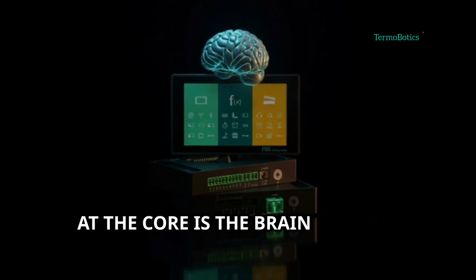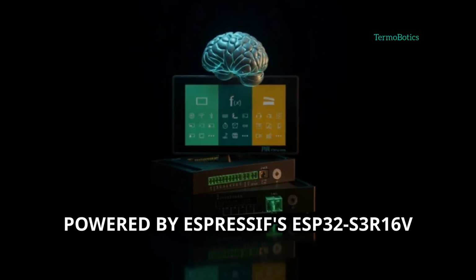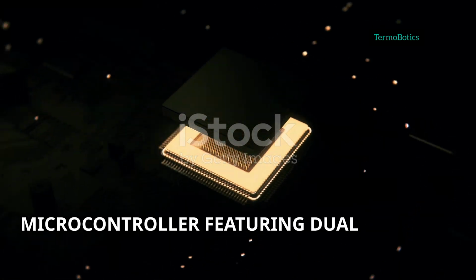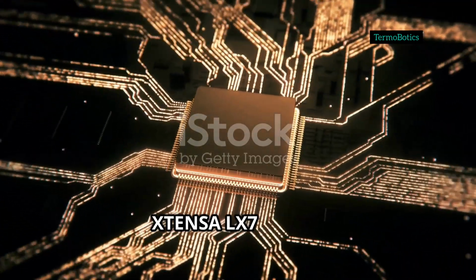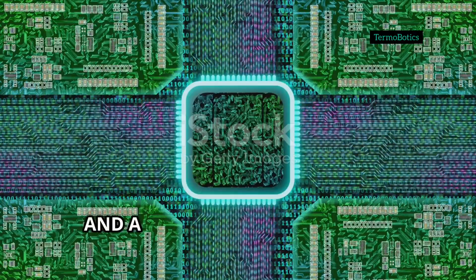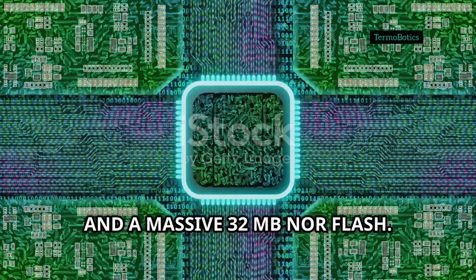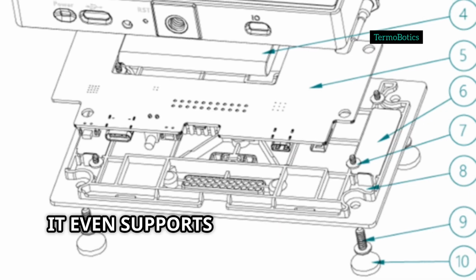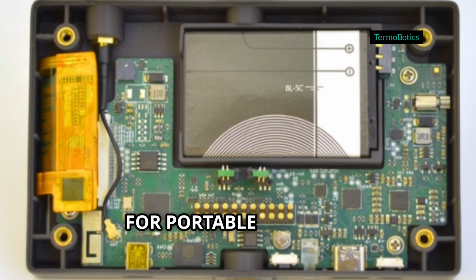At the core is the Brain module, powered by Espressif's ESP32-S3 R16V microcontroller, featuring dual Tensilica Xtensa LX7 cores, up to 240 MHz, Wi-Fi, Bluetooth, and a massive 32 MB NOR flash. You can choose up to 8 GB of NAND storage if your project demands it. It even supports Nokia BL-5C batteries for portable projects.